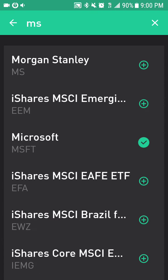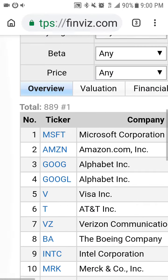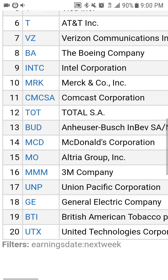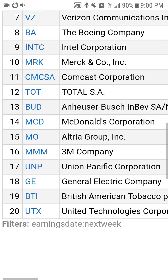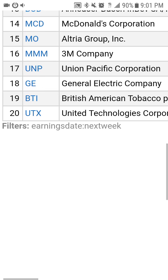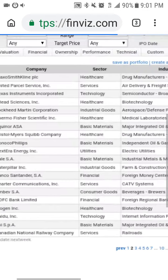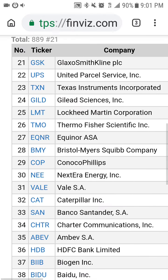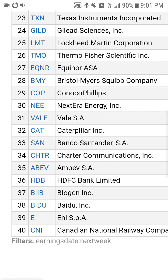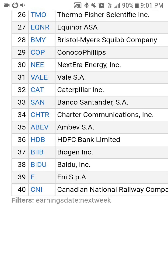And next week there's actually a lot of companies reporting earnings. So let's go through that list. Next week we have Microsoft, Amazon, Google, Visa, AT&T, Verizon, Boeing, Intel, Merck & Co., Comcast, McDonald's, Altria Group, 3M Company, United Pacific, General Electric, United Technologies. We have UPS, Texas Instruments, Gilead, Lockheed Martin, Bristol Myers, ConocoPhillips, NextEra Energy, Caterpillar, Charter Communications, Biogen, and Baidu.